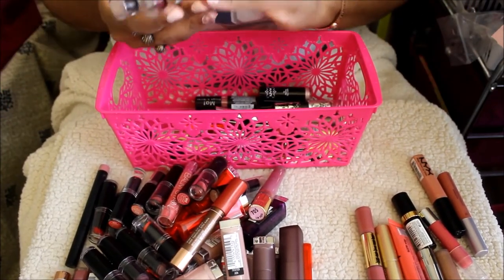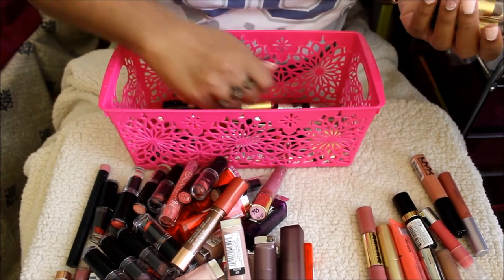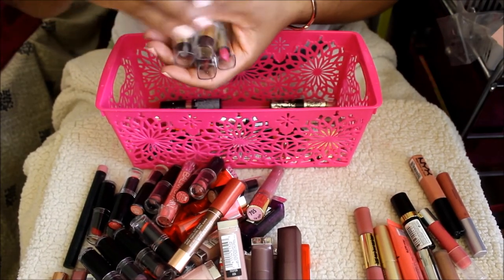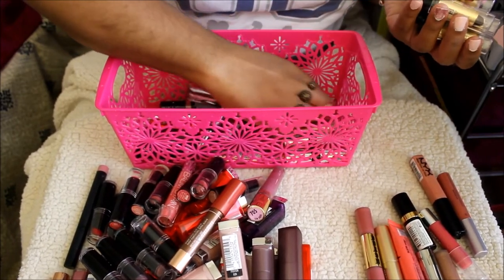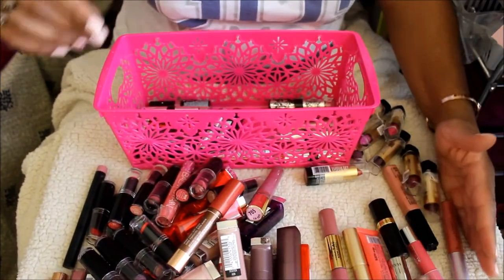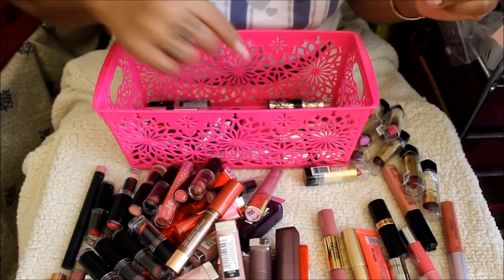I have a bunch of Black Radiance ones. Like, I have one, two, three, four, five, six, seven, eight. Eight different colors. I am keeping all of these. These have not gone bad. Those lipsticks are very moisturizing, pigmented, and inexpensive. And Black Radiance is a sister company to Wet n Wild, just to let you know.